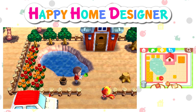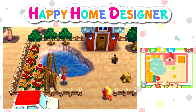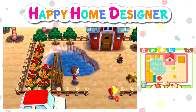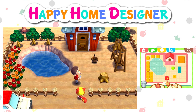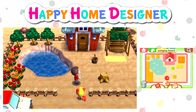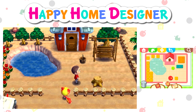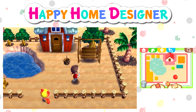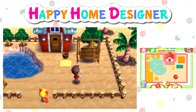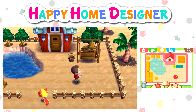Maybe we can have the swinging bench right next to the pond. Can you sit on that? You can, but it might look kind of cooler in front of that tree. A little off tilt though. Yeah, I like it. Stump is gonna go here, I think. Yeah, I like it. And the bucket, we're definitely gonna put the bucket there. Back a bit. Turn around. No, I quite liked how it was.